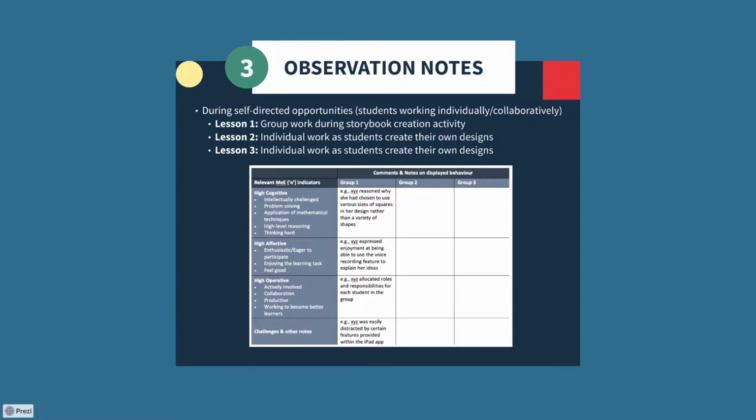Notes will also be taken based on observations of students during self-directed opportunities, where they are working individually or collaboratively in groups. As the class is quite small, all groups will be observed on a rotation basis of about 3 to 5 minutes each in the first lesson. There will be 2 rounds of observations.